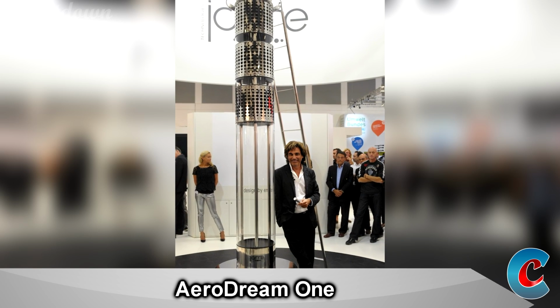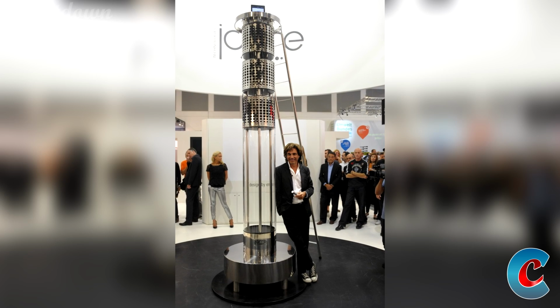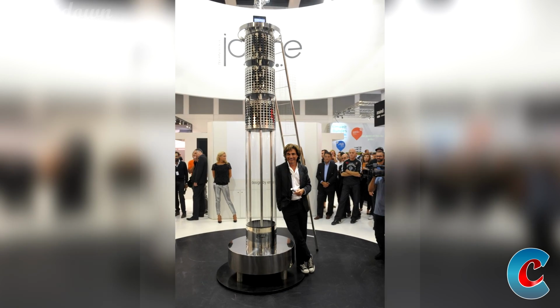Number 8. The AeroDream One. For those who require the absolute best sound dock for their iPhones or iPads, the AeroDream One is up for grabs for $399,000.